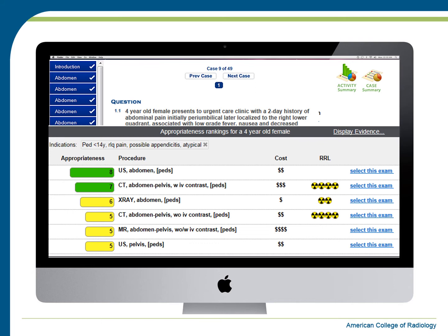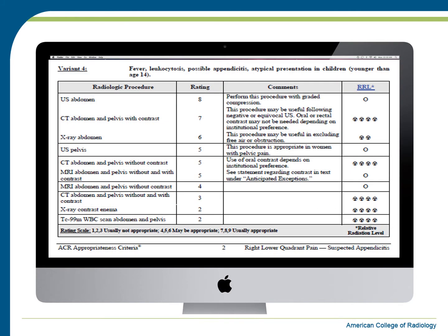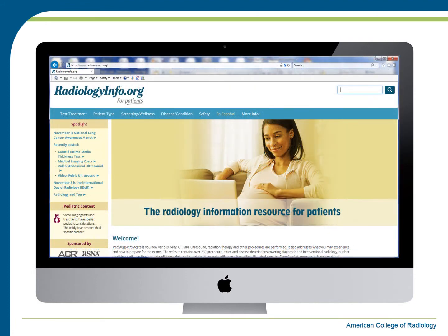The platform also allows us to provide supplemental links to relevant resources, such as the corresponding AC table, or even patient-facing resources like radiologyinfo.org, a website containing a wealth of information about imaging examinations, how to prepare for the examination, what to expect during the examination, and other answers to frequently asked questions by patients.